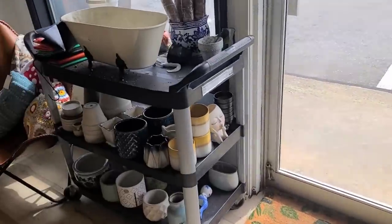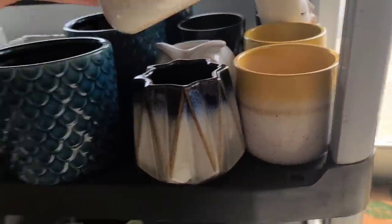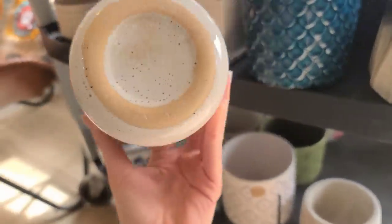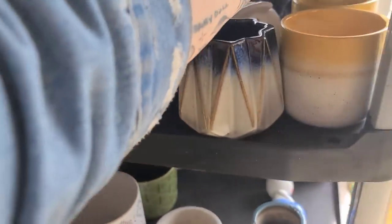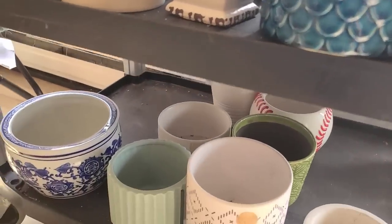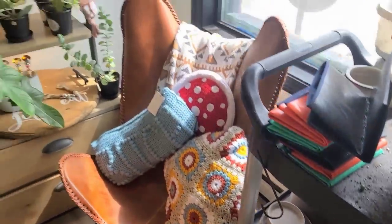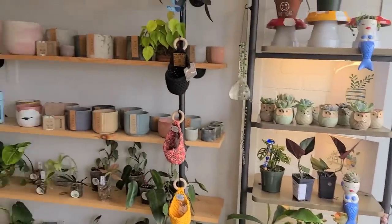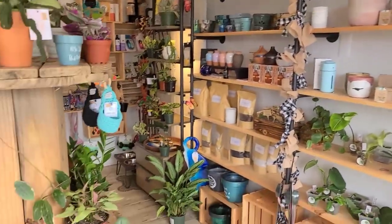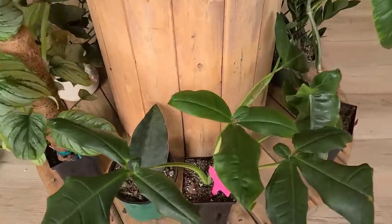So there's some pots over here. This is actually one of my favorites. I have this. Love it. Like the yellow. Always looking for some cute new pots. And there's some plants down here that we skipped over.